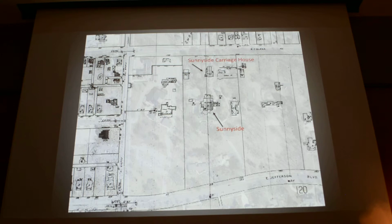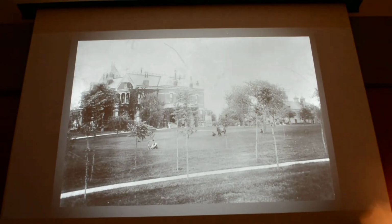But to orient yourself, there's Sunnyside. There's Sunnyside's carriage house. And there are the Fish Mansions. Hopefully this will give you an idea. You can see this is an overlay map here, but the church that's right on Eddy Street there is right on the footprint of the Fish Mansion. At Sunnyside, there's another house that is built almost on exactly the same footprint. And the carriage house is still with us.